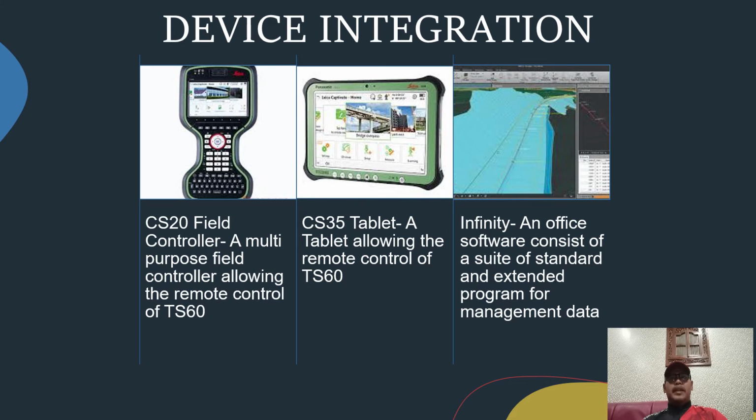Assalamualaikum and hi. My name is Fawaz Aswa bin Zakaria and I will present the device integration part for the Total Station Leica Nova TS60. There are three integrations available. First, the CS20 Field Controller. It is a multi-purpose field controller allowing remote control of the TS60. Next is the CS35 Tablet. It is a tablet allowing remote control of the TS60. And lastly is Infinity Software. It is an office software consisting of a suite of standard and extended programs for data management.